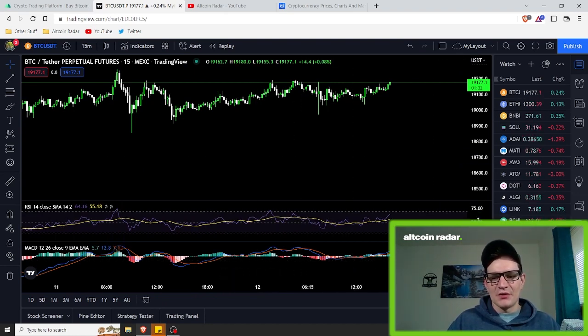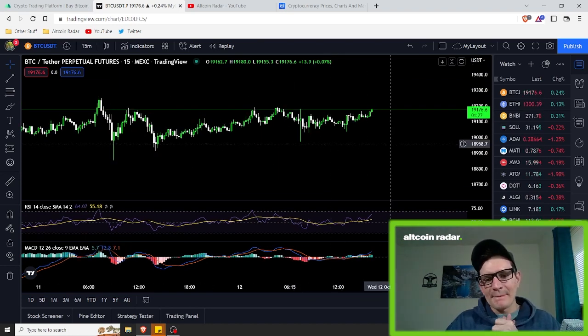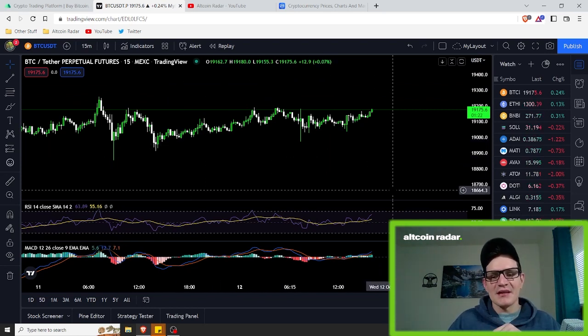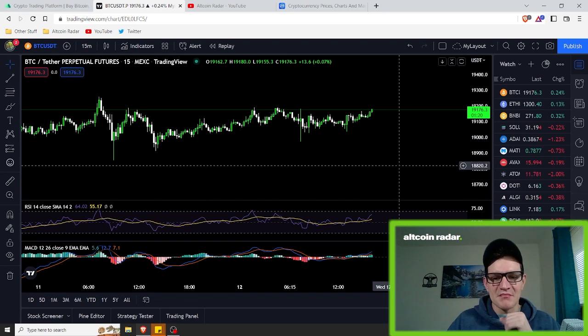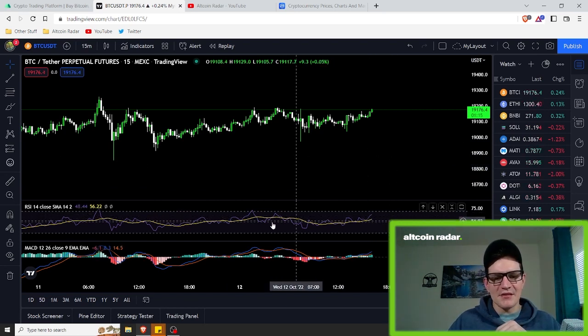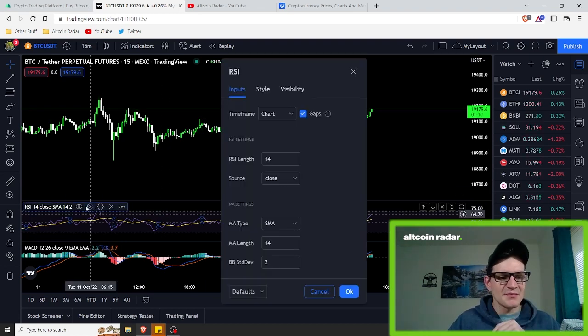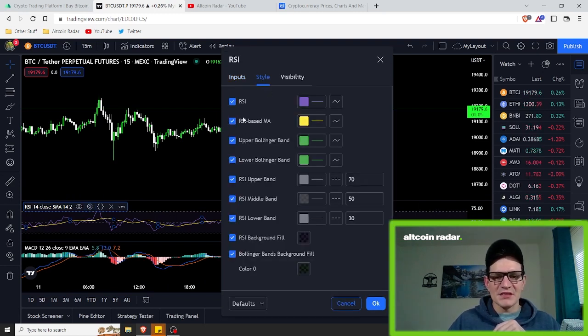All right, so here's the thing, you guys. A little bit of background on these two. Okay, so RSI, these are both momentum indicators pretty much. So let me go ahead and get rid of the yellow line. We don't need the yellow line. So if you want to get rid of the yellow line too, just click on this cog right here on the RSI, go to style, and where it says RSI based MA, you'll just click it and it'll go away. Also make this white too if you want, it's easier to see.